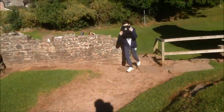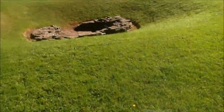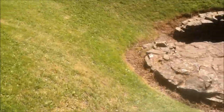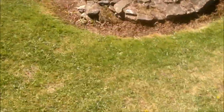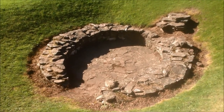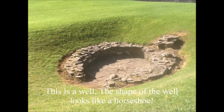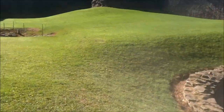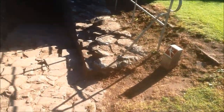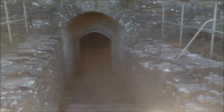Hi Fabian. Hello. Let's go down here first before the tower, because it's a special bit. It looks like a horseshoe if I pull it far. Whoa! Hello, Sophie.